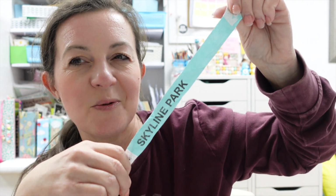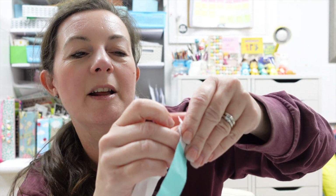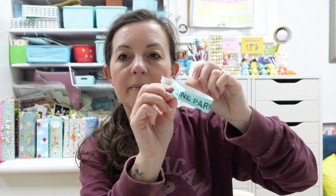I was sensible. I have got a wristband from the Skyline Park. A wristband's a cool thing to keep. This was from the Skyline Park in Atlanta. We went up to see the Skyline at night. So that was really fun. So I kept that. And I took the pen at the Darwin Hotel as well. I think you're supposed to, aren't you?